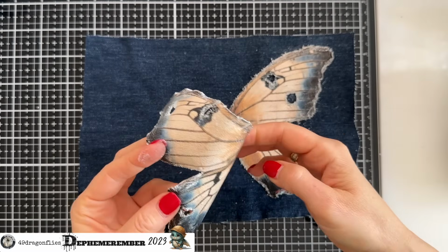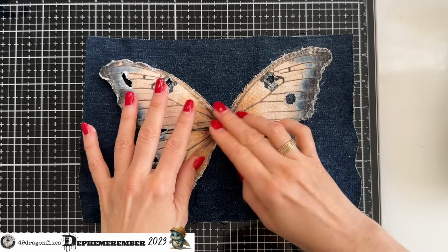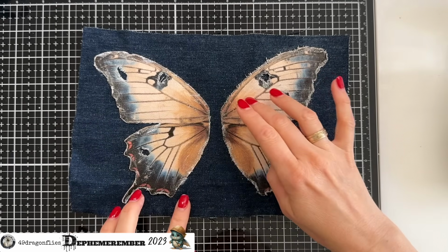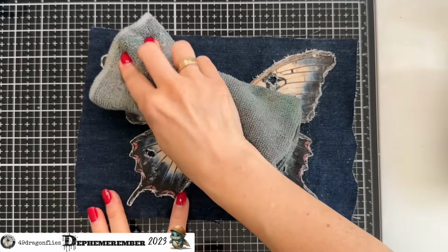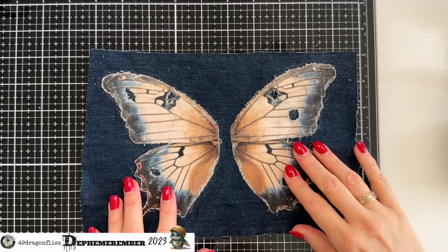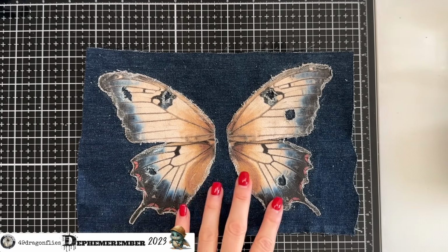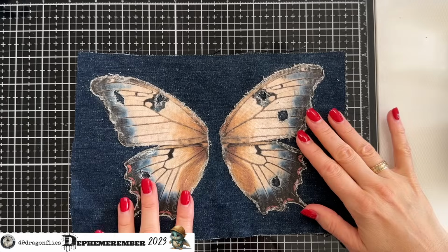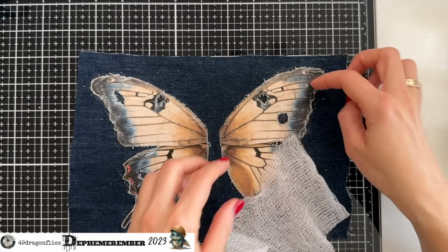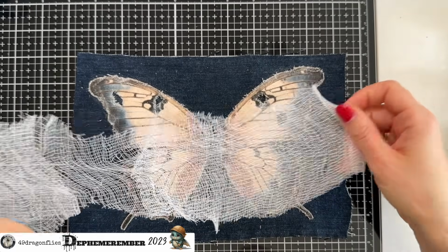And I'm gluing the second half on so that I have some space in the middle for the body. This way I'm connecting the wings again, and I can figure out what to put here for the body. And after fraying these edges again as well, I just realized I made a mistake. Well, it's not a mistake, but it's something I wanted to do, which I now forgot, because I wanted to add some torn cheesecloth in between these two layers to make it look even more frayed and tattered.